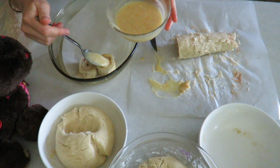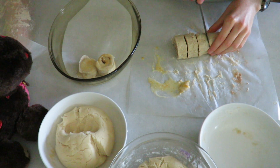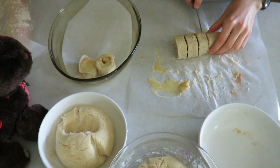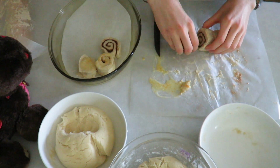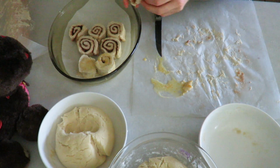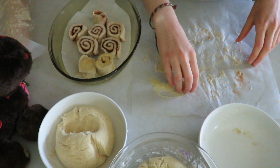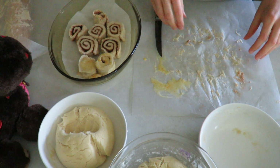I don't think I'm gonna do this with the other rolls. I'm just gonna do it with these 2. There, okay. Why did I make cinnamon rolls? There's so much trouble. Why did I think to do this? These aren't very tightly wound up either. That's fine. You're technically supposed to take a knife and pull the centers up a little bit, but I'm not gonna bother with that.